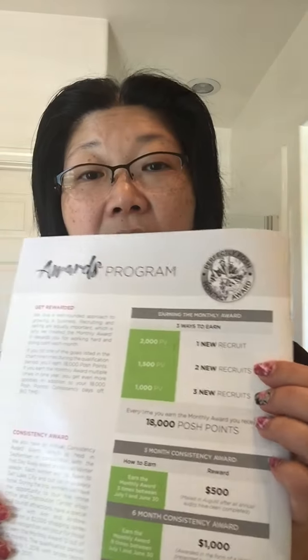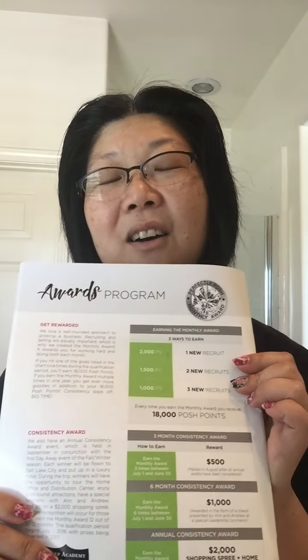In your Pink Polka Dot Guide, there is some mention of the monthly award, and that is the number one best way to accumulate Posh Points. That's how I got so many Posh Points and ended up with a free computer, was through getting monthly awards. Monthly awards are hard. It's a challenge to get that. You need either 1,000 PV and 3 direct recruits, 1,500 PV and 2 direct recruits, or 2,000 PV and 1 direct recruit in a calendar month. And yeah, it's not easy to do that. And so they really reward us for that. And you get 18,000 Posh Points for getting a monthly award.